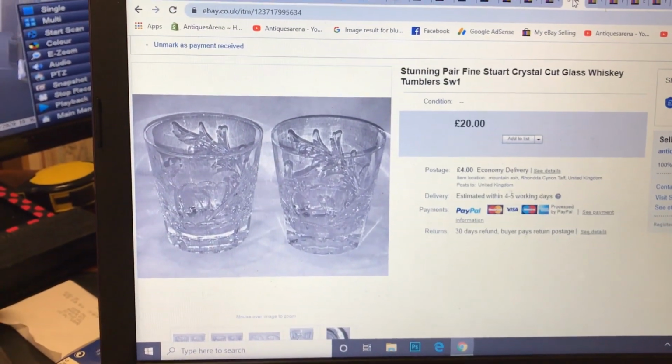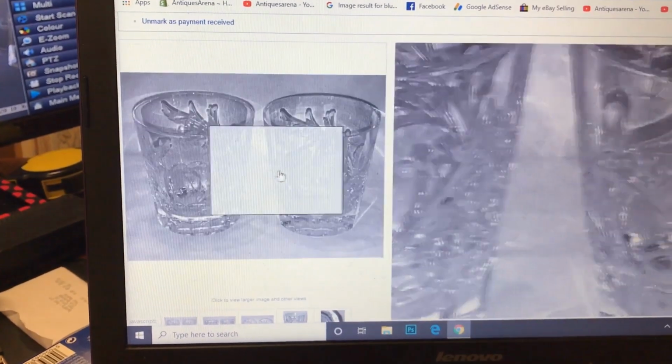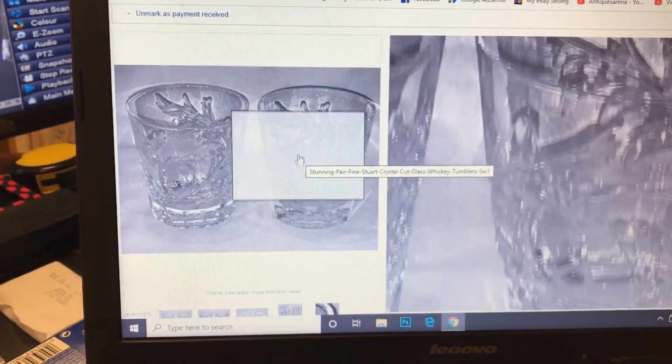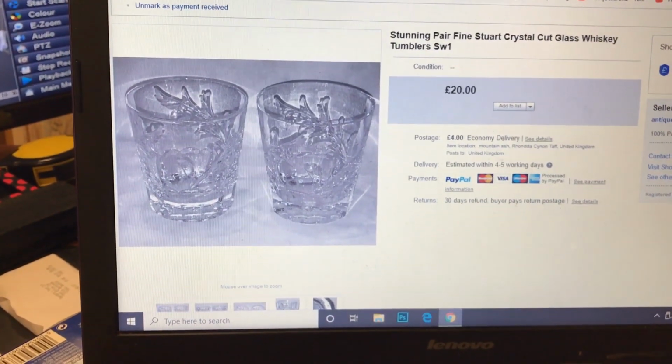So we've got a pair of Splott crystal tumblers, and they were nice. They were really nice ones. I always do well on crystal at Christmas. Not so much this year. I was asking 20 and I received 20.